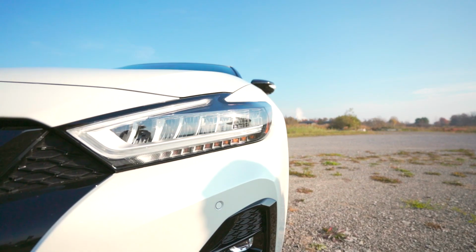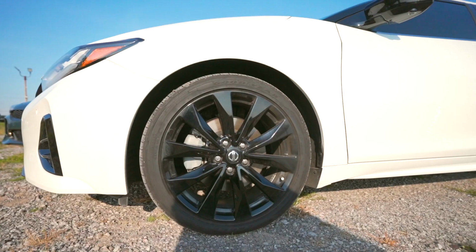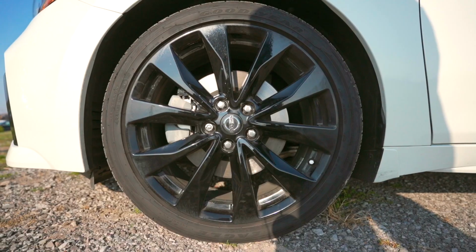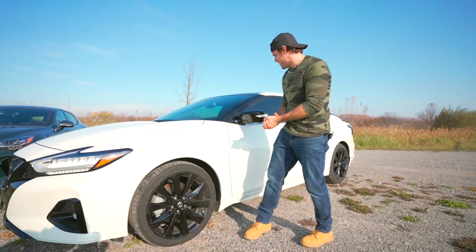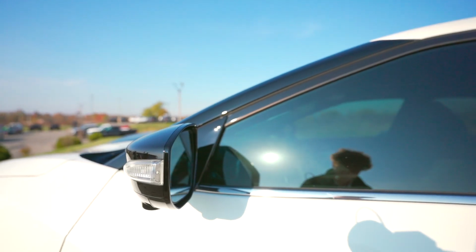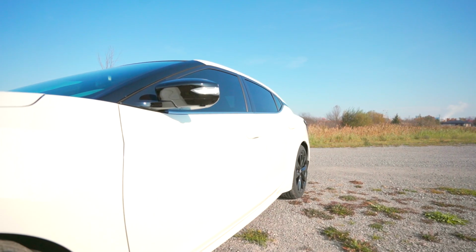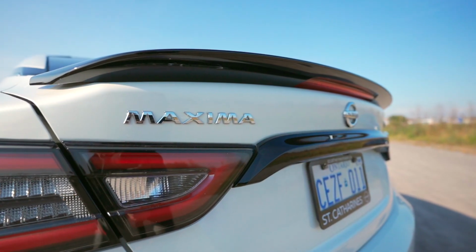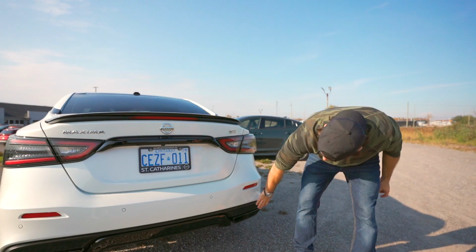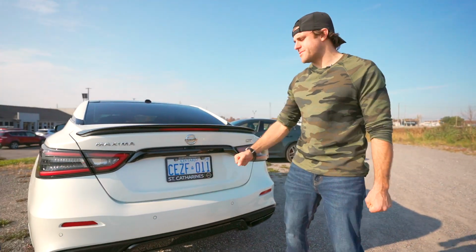And then when we come around to the side, this one you get the all black aluminum alloy rims, okay? No Brembo brakes on this, so you lose some of that performance like I mentioned with the Maxima here, but blacked out mirror caps. You can see nice body lines. They went with this floating roof look that the Maxima is known for. On the rear of the Maxima, you can see it comes with the black spoiler as well. You do have these black quad exhaust tips, and you have your rear parking sensors.